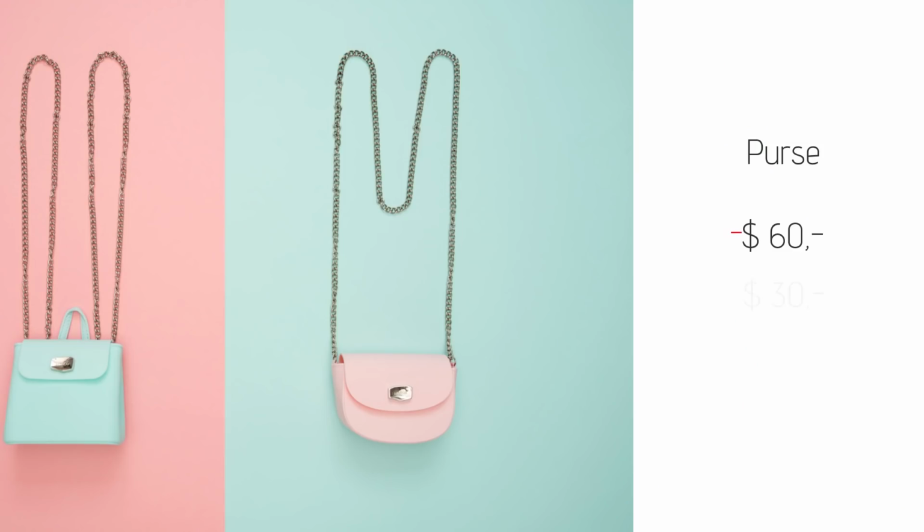Now, let's say that there's a purse and it's 50% off and it is now $30. If you didn't need a purse to begin with, then it's not a good deal because you're still spending $30 on a purse that you didn't feel the need to buy in the first place. But for me, I only have one purse, and after a few years of daily use, it gets old, it gets worn out. And let's say that this was happening and I was scouting for a new purse, then buying it on sale would actually make sense.